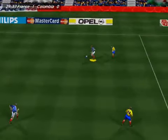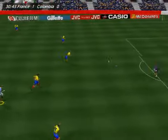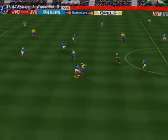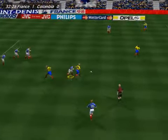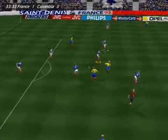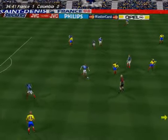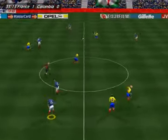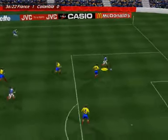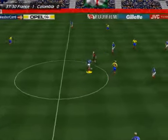Zidane. Desailly. Asprilla. Well played. Timed the tackle to perfection. Valderrama. Gone round him. Asprilla. Blanc. No way through there past the defender. Good control. Djorkaeff. And that's been cleared away. Good football, nice clean tackle.